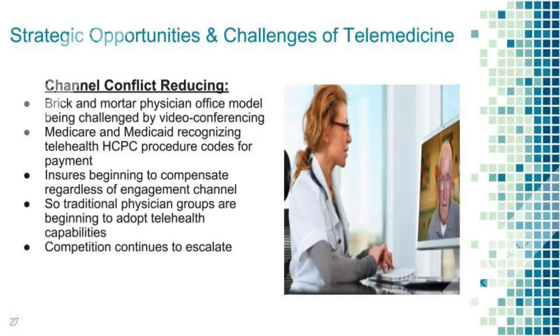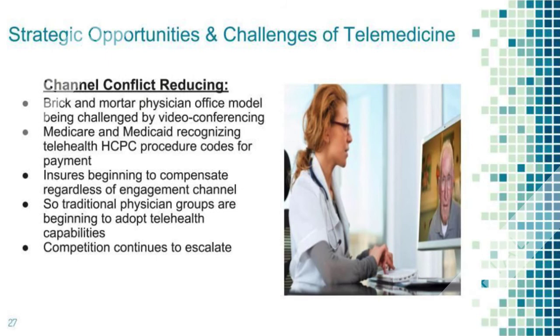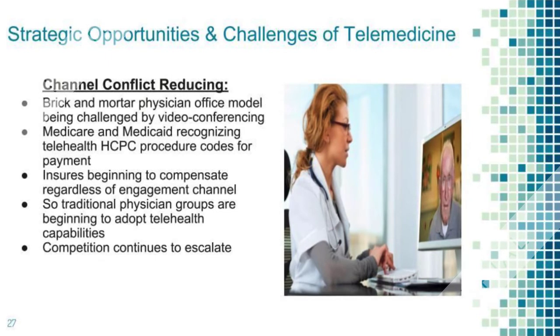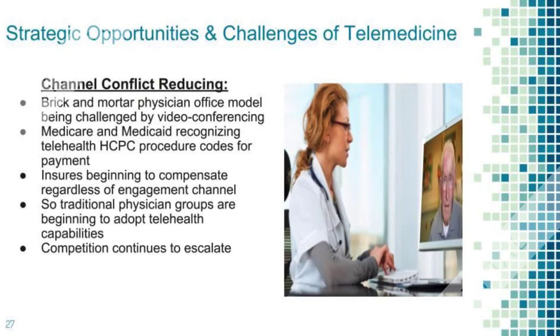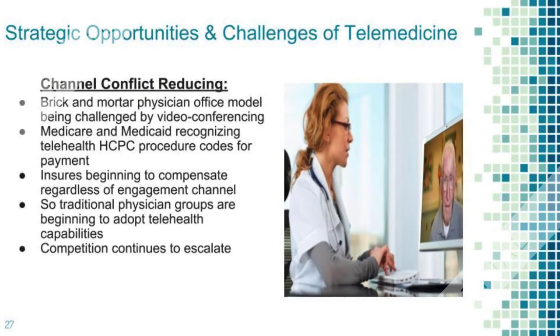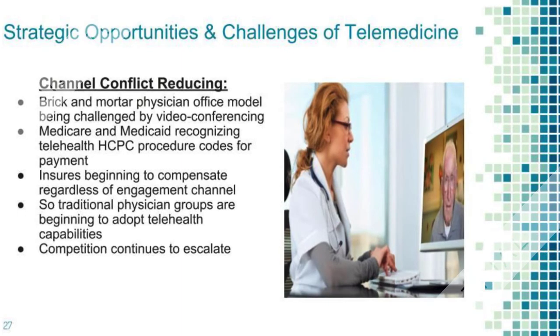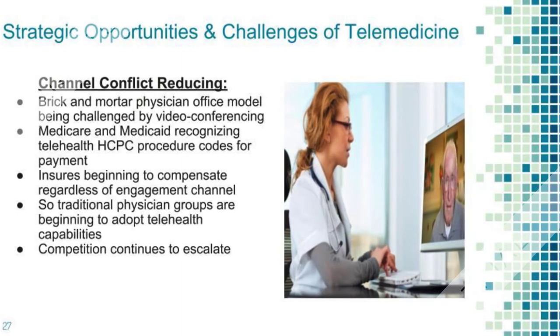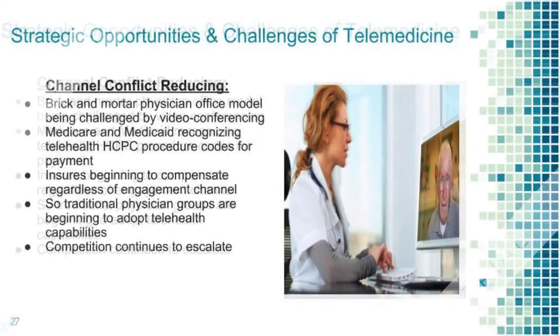The traditional brick-and-mortar model of physician office visits is being challenged by video conferencing, particularly for the care of chronic conditions. As a result, patient engagement channel conflict has arisen within large provider groups. One can clearly see the economic benefits of telemedicine for the patient. However, the return on investment from the perspective of healthcare organizations has been unclear.